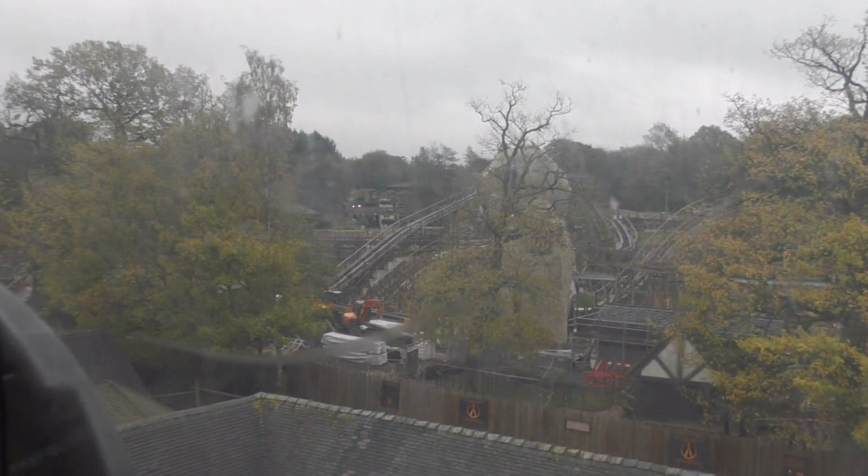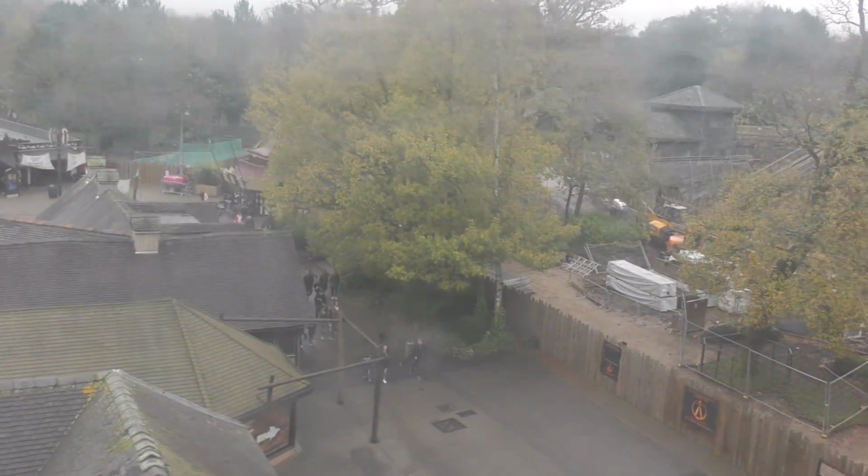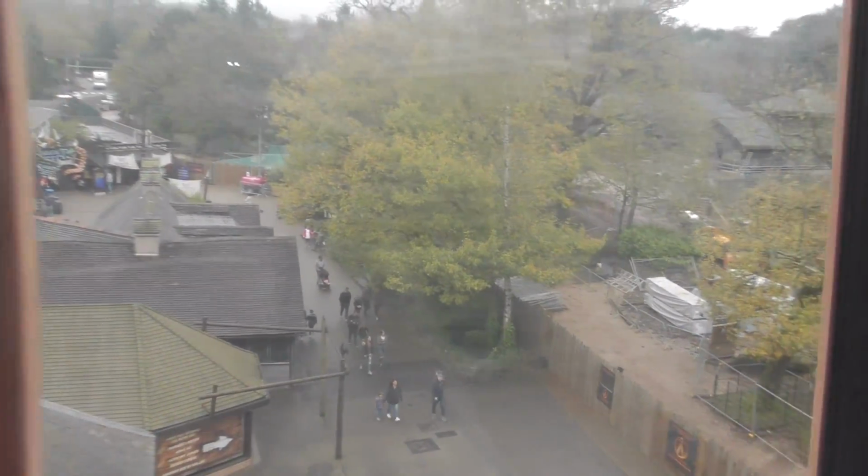Quite a lot of work actually taking place today by the looks of it. Obviously it is a Monday, they don't tend to do much work over the weekend. Unfortunately we are in a gondola that's got loads of scratches on, but hopefully still be able to get some shots before making our way down onto the footpath, which has reopened for the first time this year. More about that later on.